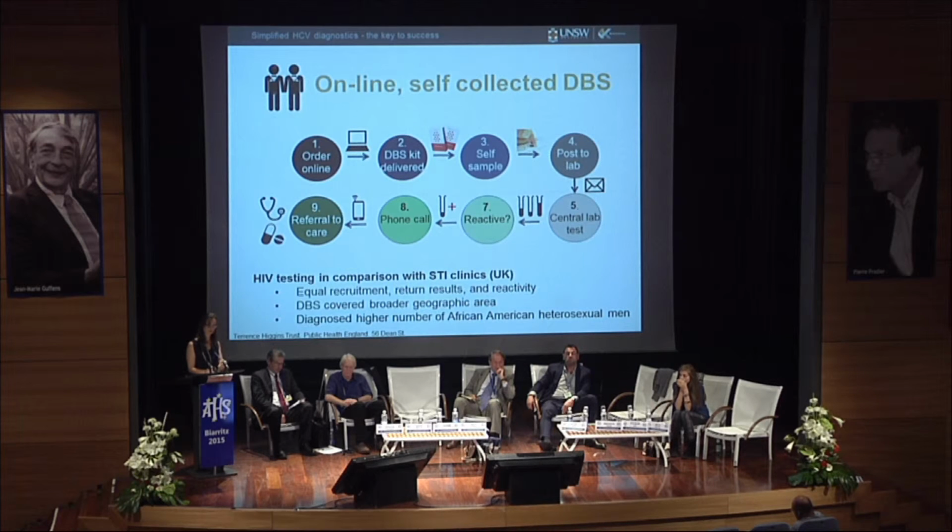As I was saying, there are no studies specifically looking at this for HCV, but for HIV, they've done this in conjunction with the Dean Street Express Clinic in London and the Terrence Higgins Trust, where they assessed self-ordered online dry blood spot testing for HIV in comparison to testing through the sexual health clinic. They found equal results in terms of recruitment rates and testing results, but dry blood spots were able to cover a broader geographic area and reach others who may not have been able to access the clinic in London. They also diagnosed higher numbers in specific key populations; in the example they gave, African American heterosexual men were more likely to get tested or get a result compared to going into the clinic.